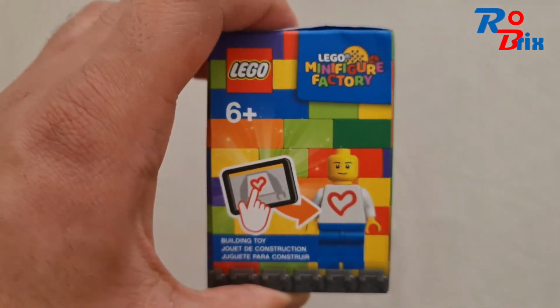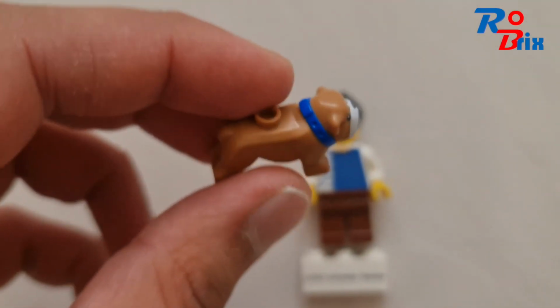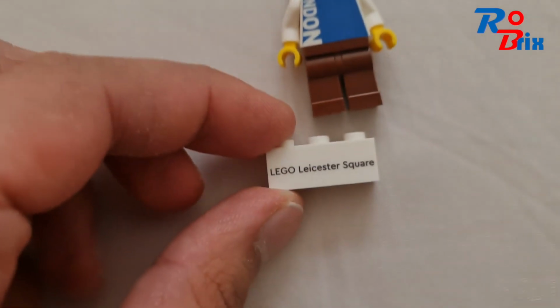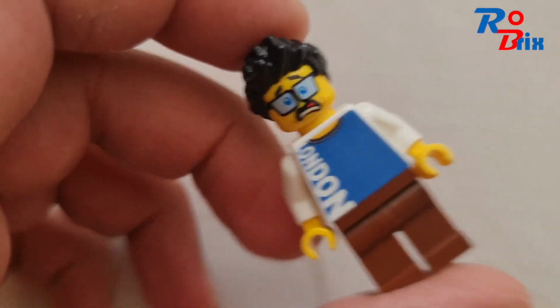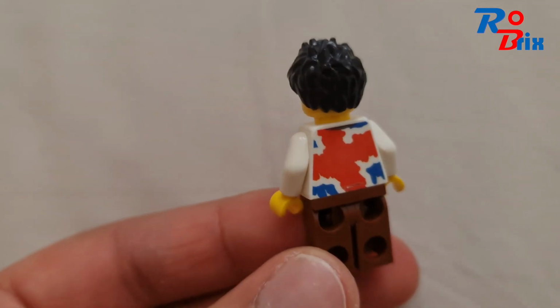And just to show you the minifigure, this was the minifigure I ended up getting. So I got a pug, so that was really nice to get, and the printed Lego Leicester Square sign on the 1x3 brick, so that was cool. And here's a look at the minifigure, and the torso does say London on it, so that's nice. And the back, it kind of looks like the Union Jack, so that's nice as well.